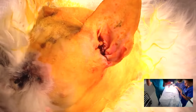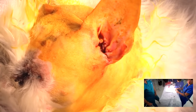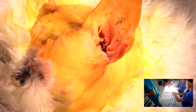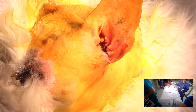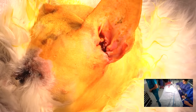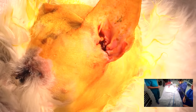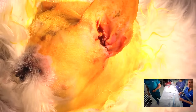Now, the procedure that we're going to do is a total ear canal ablation. A total ear canal ablation is the best surgery for what we presume to be a ceruminous adenocarcinoma. When you do a total ear canal ablation, the median survival time is reported to be about 4 years, and in a dog, that's a reasonable survival time. That's in contrast to doing another procedure like a primary tumor removal or a lateral ear resection, where the median survival time is only about 12 to 18 months.